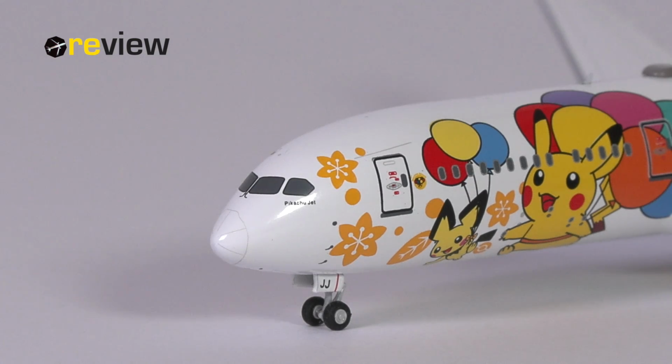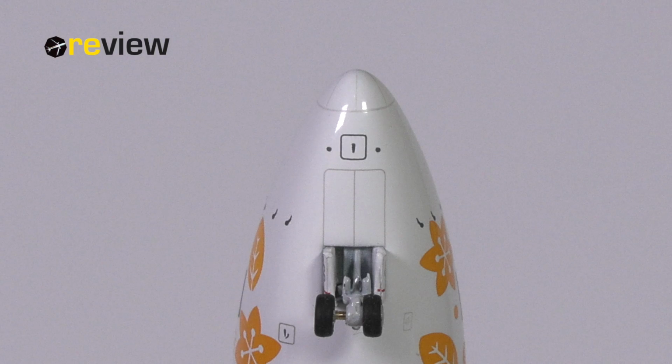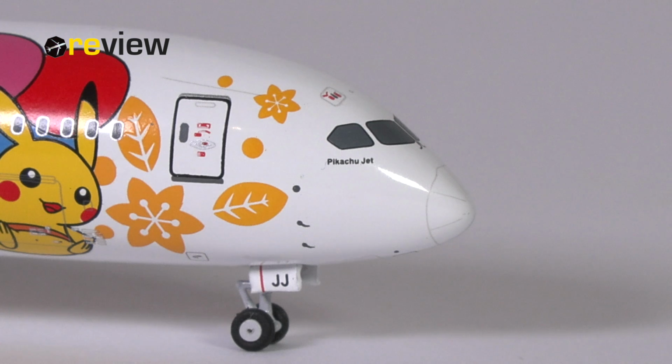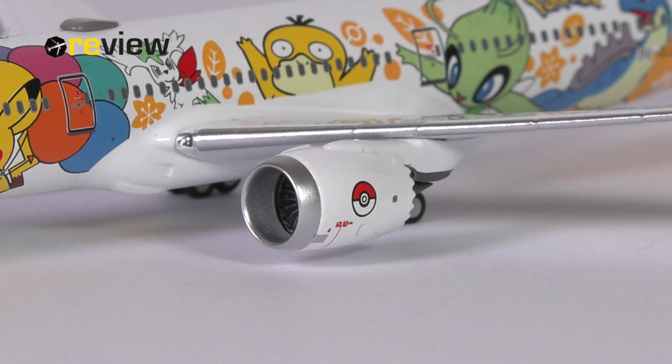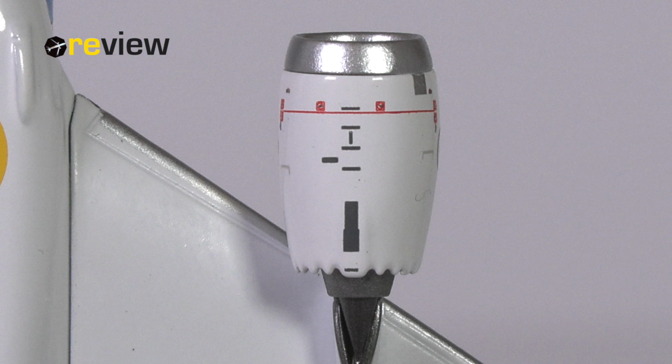Now let us move towards the cockpit section, because here underneath the cockpit windows we find the name of the aircraft, very poetically named Pikachu Jet. And then of course we also have the cockpit windows with the window wipers. We have a very lovely detailed nose cone, where when we also look underneath the nose we find even further printed details. And then of course just above the cockpit windows we have the emergency hatch for the cockpit printed on as well. Now let's move on to the engine nacelles, which have been kept in all white, but we do have the silver leading edge, some safety relevant markings, and a lovely Pokeball.